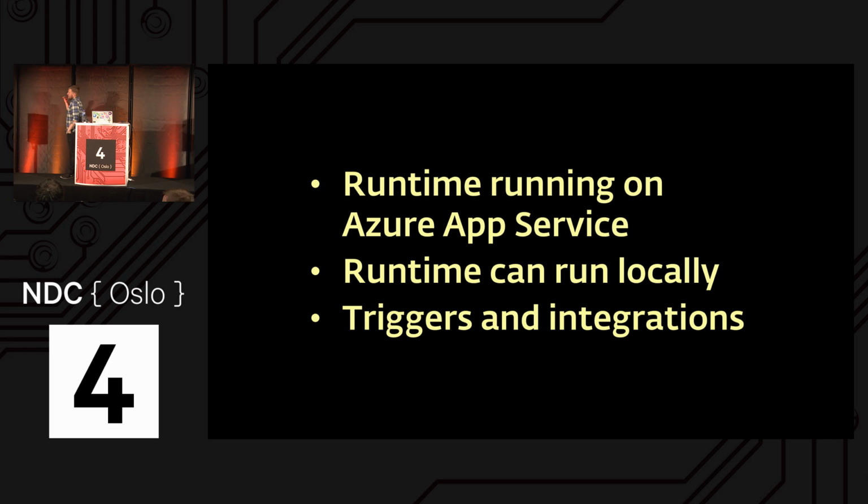The cool thing about Azure Functions is that the runtime is running on top of App Services, which means that all the things you get from App Services that you love and hate, you get them in Azure Functions too. Things like deployment slots, authentication in front of your function. You get this whole dashboard you're used to. And also a cool thing is that the runtime of Azure Functions can run locally on your machine. So you can run up your functions on your machine and debug through them, set breakpoints and everything.